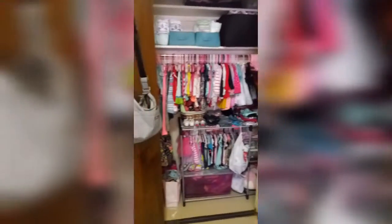I'll give you a little glimpse again now of her whole entire room. Again, her crib is not in here.